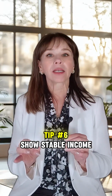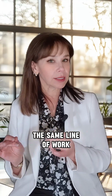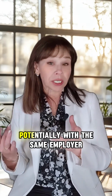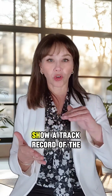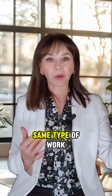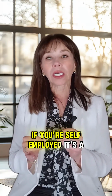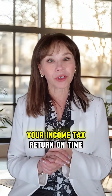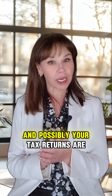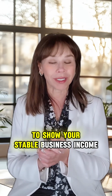Tip number 6, show stable income. So that can mean staying in the same line of work, potentially with the same employer, but not necessarily, as long as you can show a track record of the same type of work and the same type of stable income. If you're self-employed, it's a little trickier. You definitely want to be filing your income tax return, and possibly your tax returns are what we would need to use to show your stable business income.